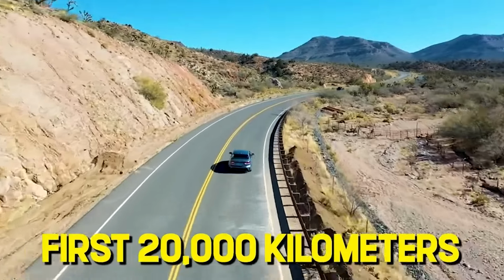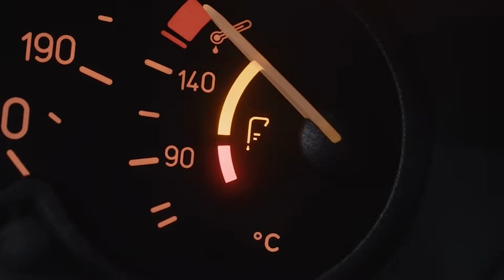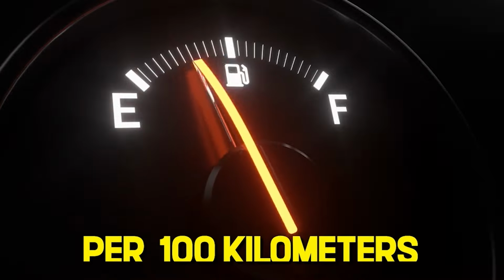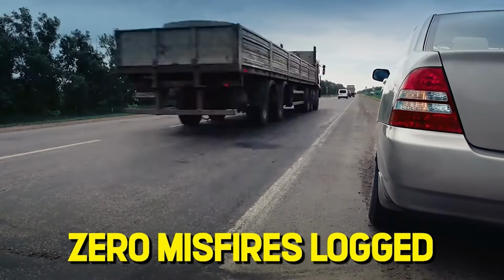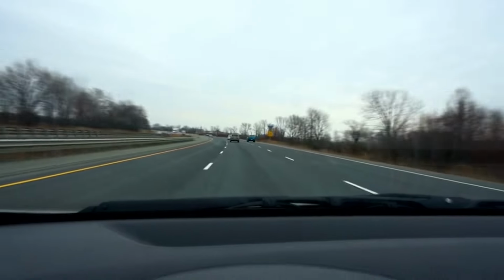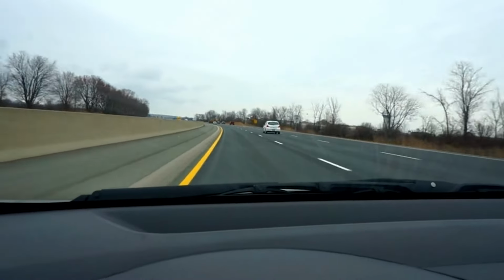For the first 20,000 kilometers, these plugs were invisible in the best possible way. They just worked perfectly. Fuel economy held at 7.8 liters per 100 kilometers without any variation tank to tank. Zero misfires logged. No rough idle ever. Throttle response stayed crisp. At 21,000 kilometers, I pulled cylinder 3 for inspection.